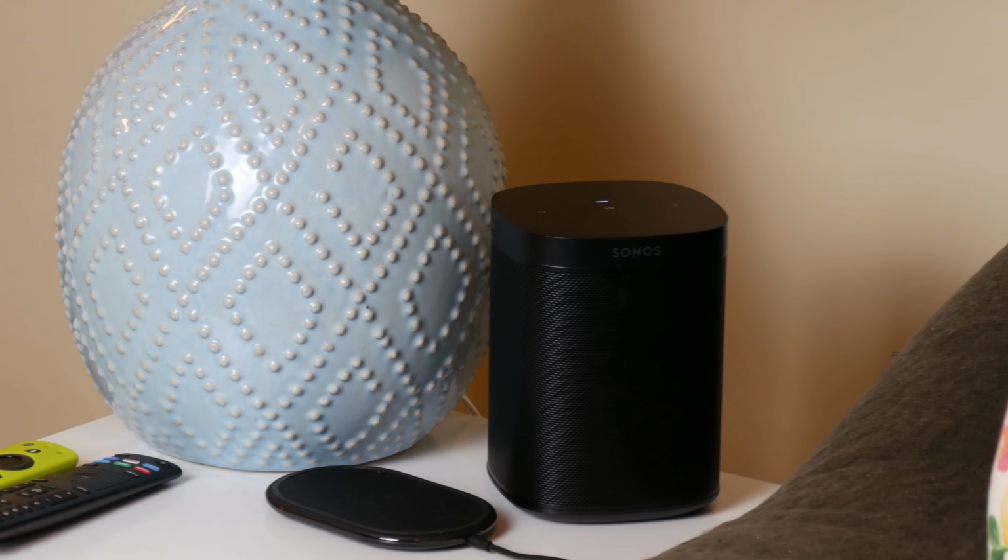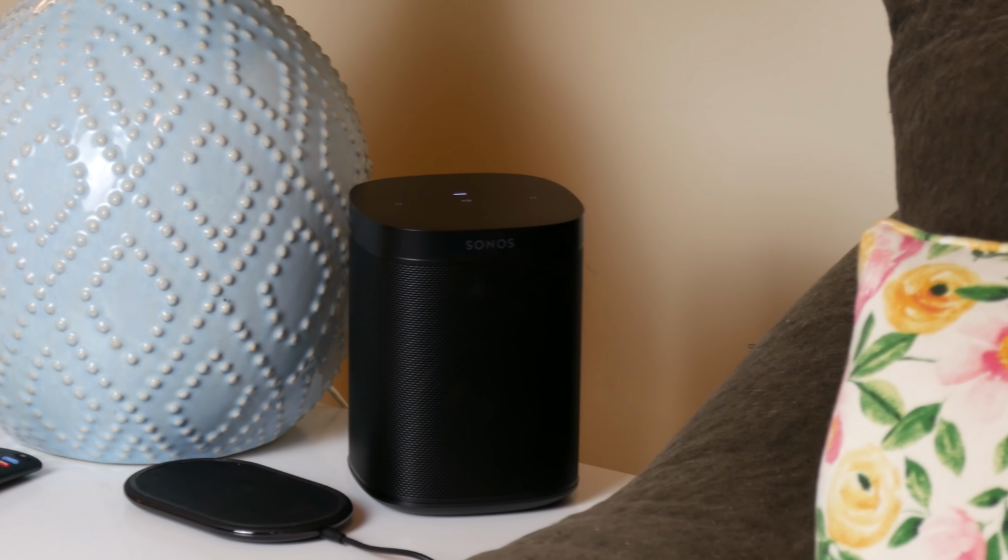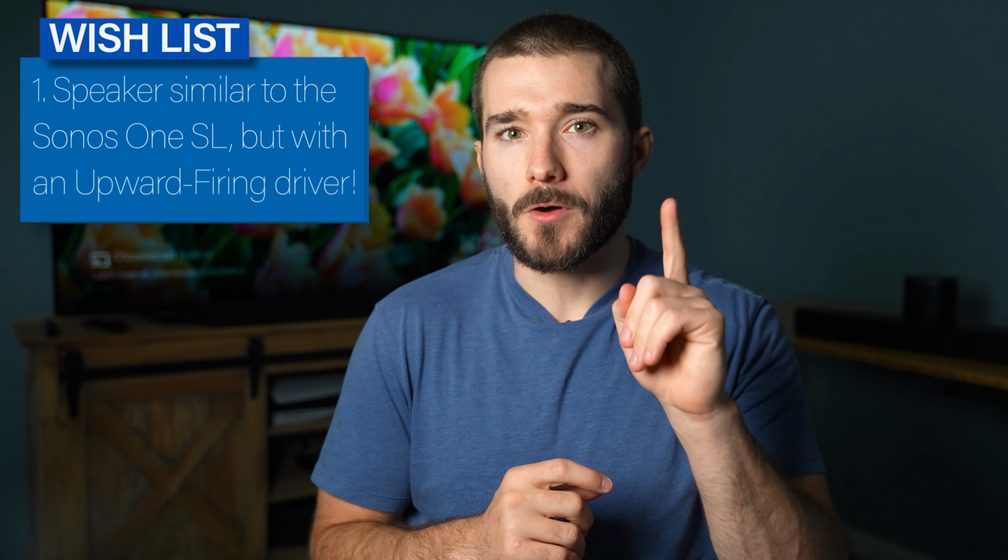Now standalone, the Sonos One SL is great. It's also the most common speaker used as surrounds in a home theater setup. And it sounds really great here too. But me, and certainly many others, want something a little better than this for our home theater setups. This leads me into my first wish item from Sonos, which is a speaker very similar to the Sonos One SL, but with both a front-firing and upward-firing driver.